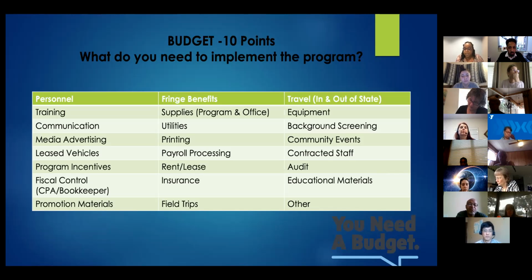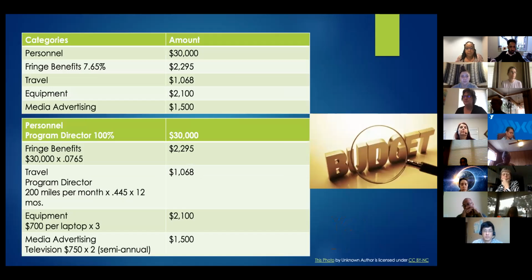categories for budgets. Just make sure your budget aligns with your program. That's the most important point. And this is similar to a budget summary of all your categories. Here is an example of a budget summary of the top categories and the budget narrative at the bottom. The personnel is $30,000, and there's 100% in the narrative. You can put that person as 100% at $30,000.